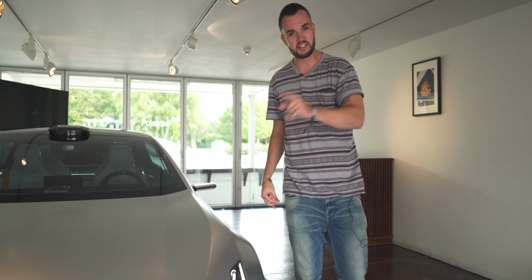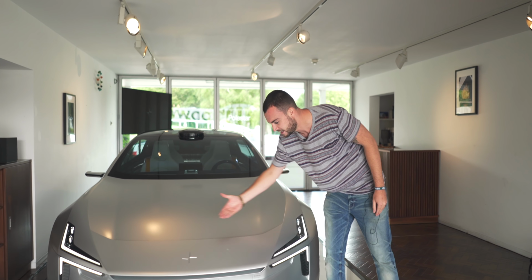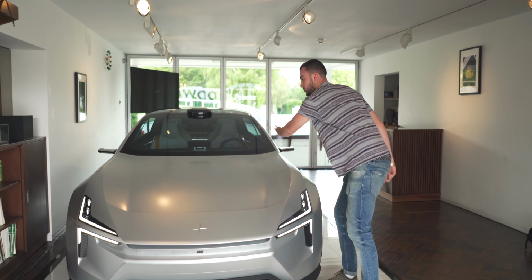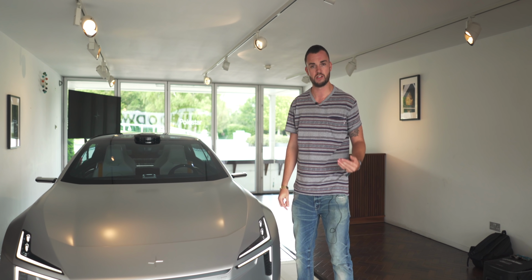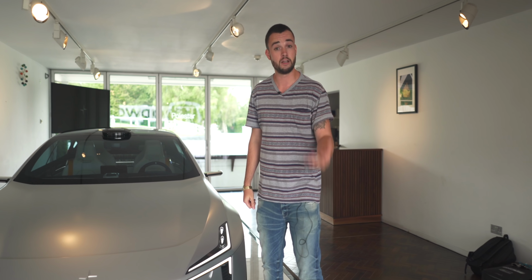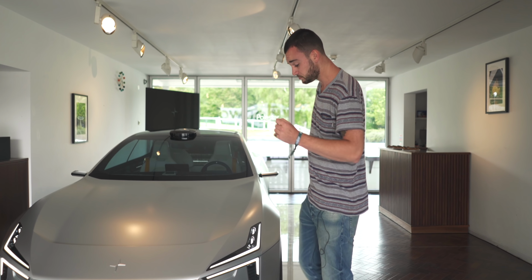This is quite interesting. This is something I didn't notice until I got up close with it. There's an air duct here in the front. So the air comes up underneath there, sweeps over the bonnet, and I'm guessing that reduces the drag coefficient of the car, makes it more slippery, increases range, probably increases top speed as well, maybe.